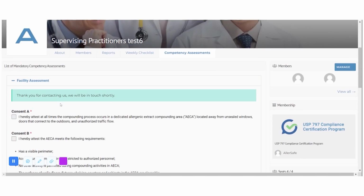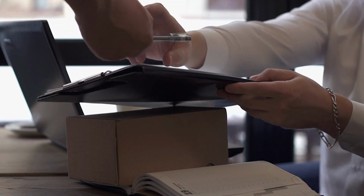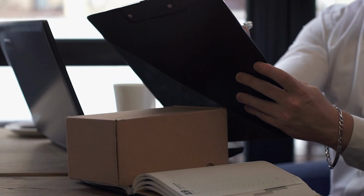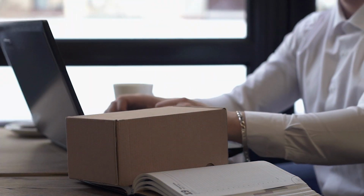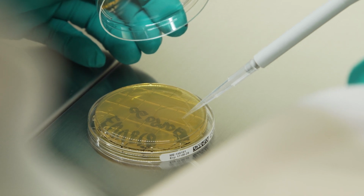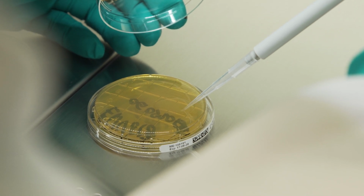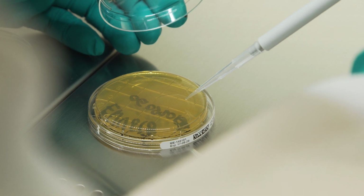in the dashboard. Upon program enrollment, each compounding personnel will be sent media fill and glove fingertip test kits. They are to be completed and returned to Allersafe. Instructions are included. Allersafe technicians provide analysis and authorization of media fill and glove tip tests. Results with documentation will be uploaded to participants' dashboard.